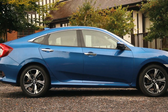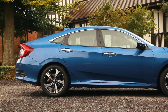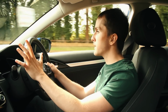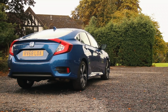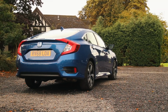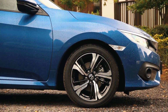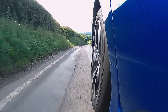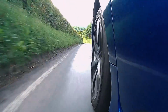Suspension, you've got McPherson struts up front and a multi-link setup at the back. But that is where the biggest mechanical changes are between this, the Saloon, and the Civic hatch. The spring rates, the dampers, and the anti-roll bars, they've all been tuned slightly differently. So this is actually softer than the hatch. And you notice it as soon as you get in the car. It's not like a standard Civic hatch is rock solid, it's not a Type R, but you can just feel this is a little bit more supple, but it's still very controlled. It doesn't wobble or fall to pieces the second you hit a bump. It's just that little bit more comfortable.